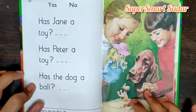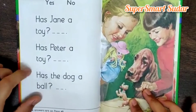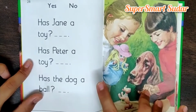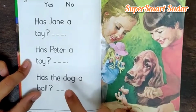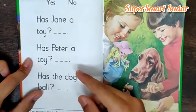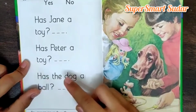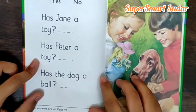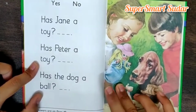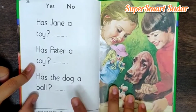Has Jane a toy? Yes. Has Peter a toy? Yes. Has the dog a ball? No. So from this page, you can ask your kids to answer the questions and write the answers.